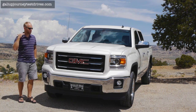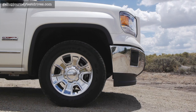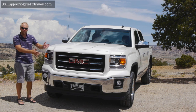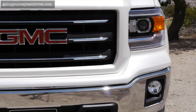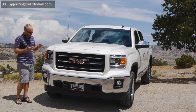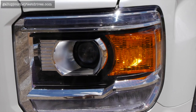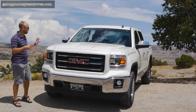It's not some completely overwrought chrome grille that goes from hood to air dam. They've moved it up a little bit. It's a little bit more upright. It's a little bit bigger. It's got a nice stance, a nice bold front end without being completely over the top. And I like that. Frankly, the headlights alone are enough to say, hey, GM really did a great job here. But as a package, the whole thing looks great.